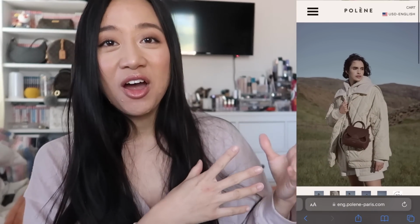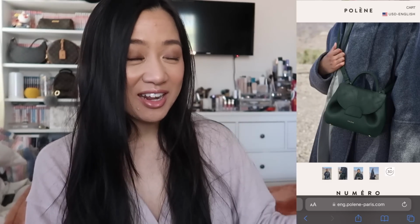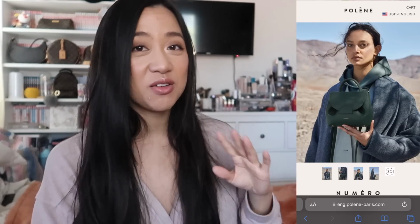When I see the models in the photos style it with these long drapey jackets, I think it looks like chef's kiss. And you guys are the ones that told me that Polene has the dark green color, and they do, and it's magnificent. I do think the shades that they use for colors are chef's kiss, super pretty.